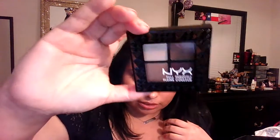And then this is another one that I got. It's the Full Throttle Shadow Palette number 1 in Daring Damsel. More warm tones, more like nudie colors. And then I think I got one of each of the Full Throttle lipsticks. So let's check this out.